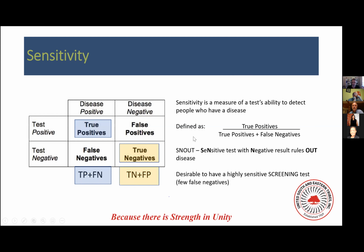There's an acronym that I like to use to help me to remember something about that, and this is SNOUT. And that is a highly sensitive test with a negative result essentially rules out disease. So if you're looking at a screening test, that is, you're trying to screen a large population of people, you want to make sure that that's a highly sensitive test. In other words, it has very few false negatives.